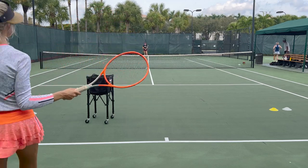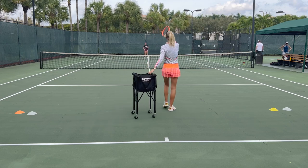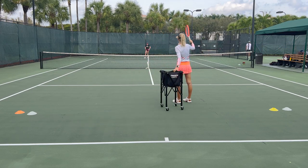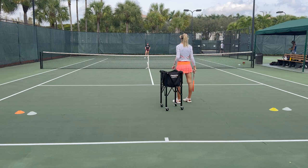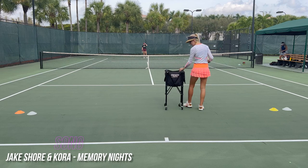Okay, let's finish off by putting all of these shots together. Deep forehand down the line. Short angle forehand. Deep backhand cross court. Short backhand down the line. Come forward, two forehand volleys. That's it. Let's finish strong.